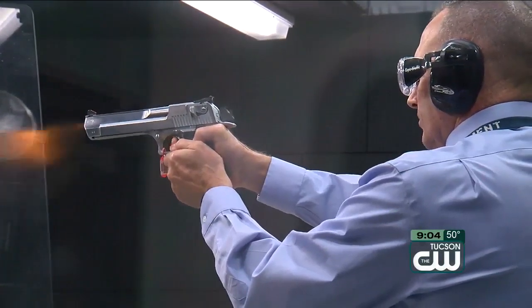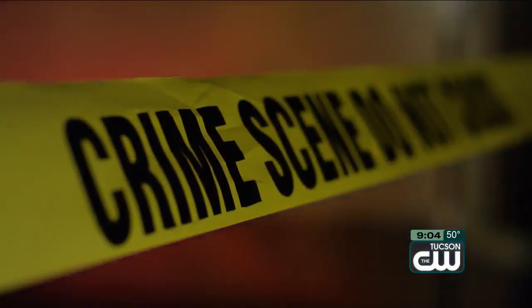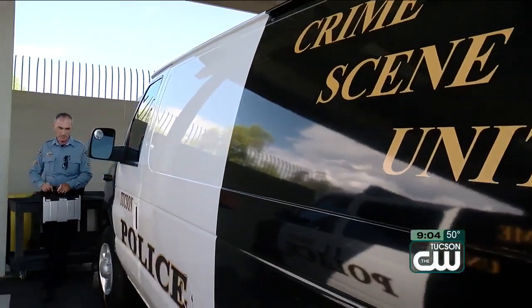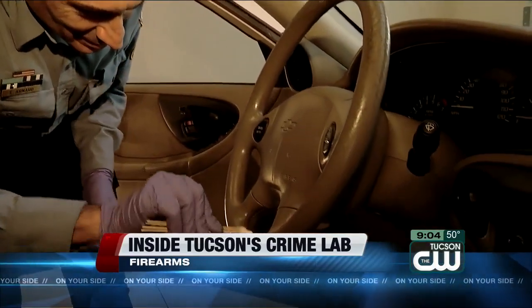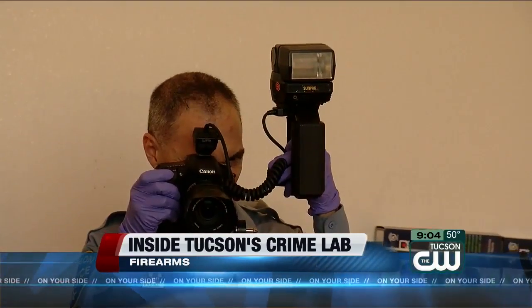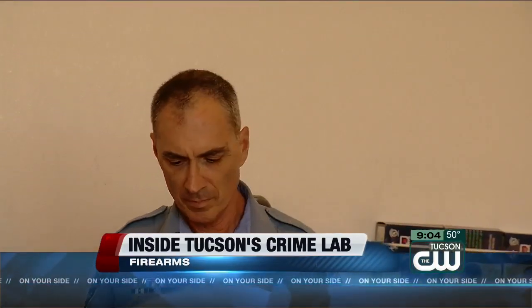When shots are fired and someone commits a crime in Tucson, police are called in to secure and investigate the scene. But what happens once they get on the other side of the tape? That's where crime scene specialist Ed Arnault comes in. He loads up his work van and rolls out to collect evidence for detectives. We document the scene with photographs.